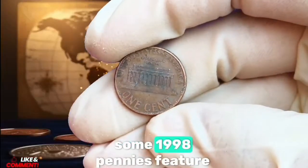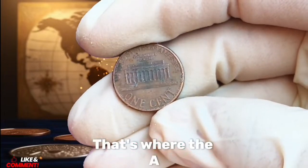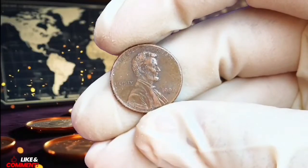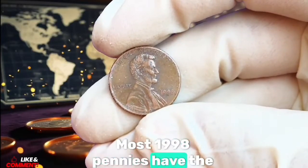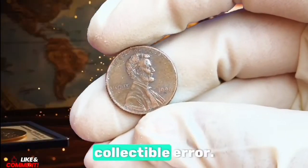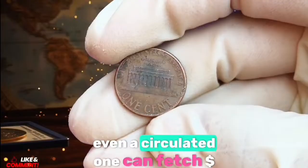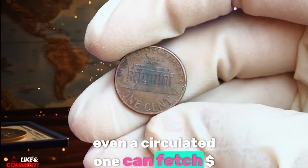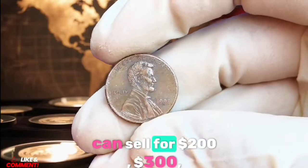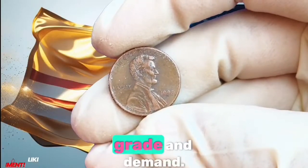Some 1998 pennies feature a wide AM reverse variety. That's where the A and M in America on the reverse are clearly spaced apart. Most 1998 pennies have the standard close AM, so the wide AM is a known and collectible error. If you spot a wide AM in good condition, even a circulated one can fetch $25 to $75. In mint state, that variety can sell for $200, $300, and higher depending on grade and demand.